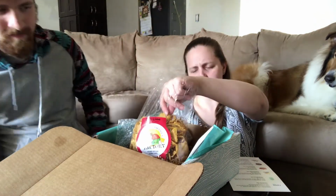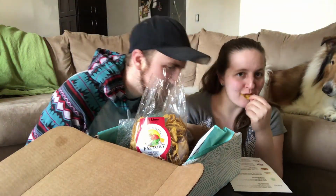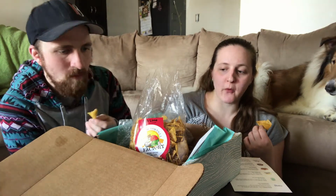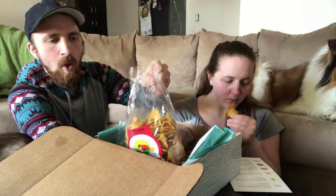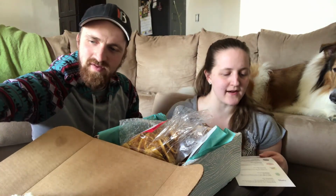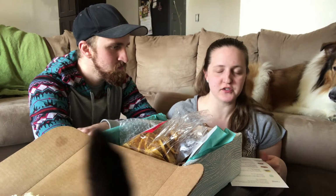Alright. So I'm going to try this on its own first. It smells good. That's good. You can get like the hint of lime after. Just a hint of lime. They're chili lime. Not spicy at all. They're good. So that's made in Ann Arbor, Michigan. Apparently they have other flavors too that you can try.